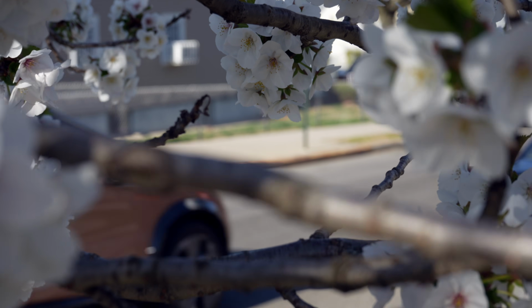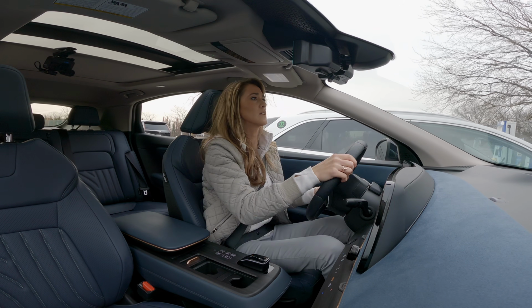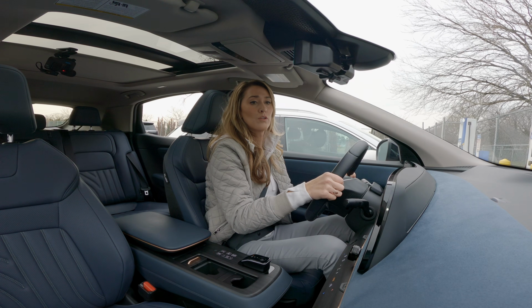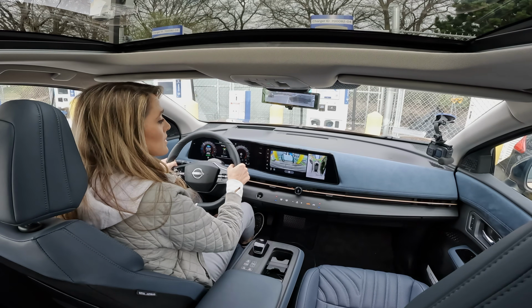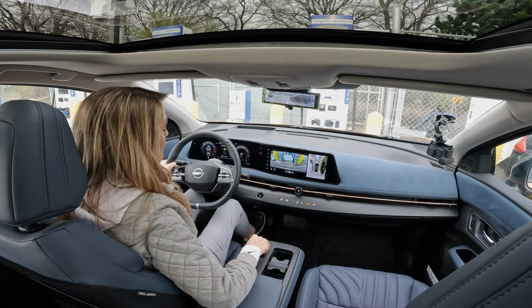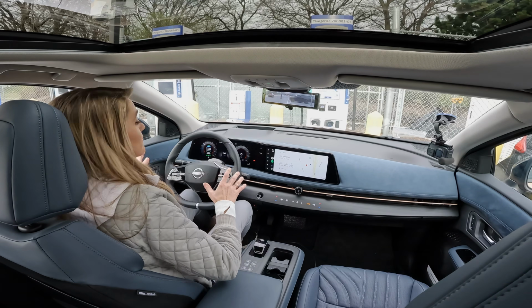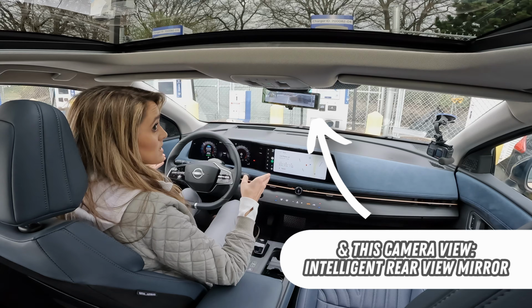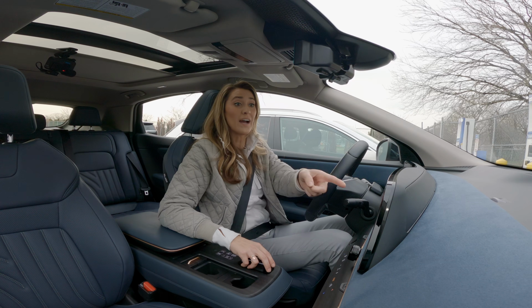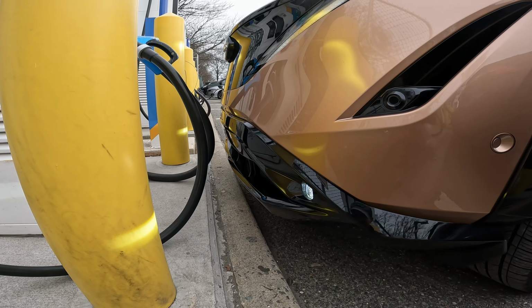Let's head to a charging station and talk about the Ariya's capabilities. This is rather tight. It's really nice to be able to have the around view monitor. There's cameras on the mirrors, one in front and one in the back, and it stitches together a bird's eye view. So it gives me really great visibility when I'm parking, especially when it's tight like this, pulling into a charging station. The cables are kind of short in a lot of cases, and so I need to get right up against the bollards in order to reach and plug in my car.